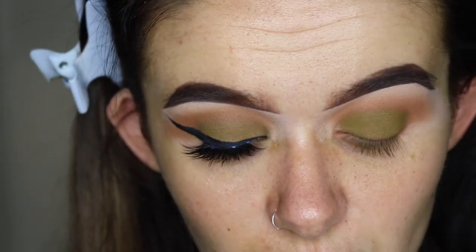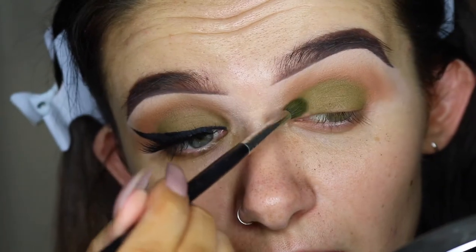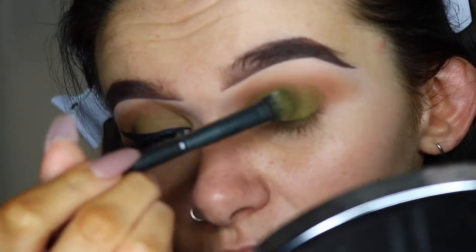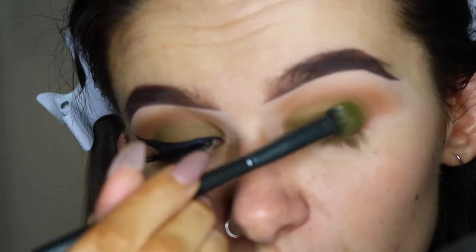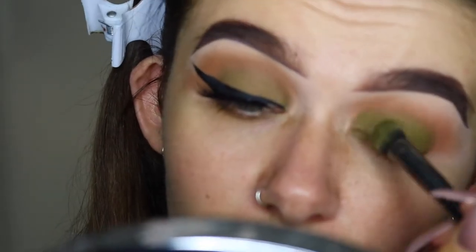With Morphe shadows, I always tend to push the shadow down and then I blend it out, because that way you've applied as much pressure from the shadow as possible, so it applies more pigmentation. Okay, and then I'm gonna take a Morphe G14 brush, which is an oval flat eyeshadow brush, and I'm just pushing that onto the eyelid just to make sure the lid is covered.